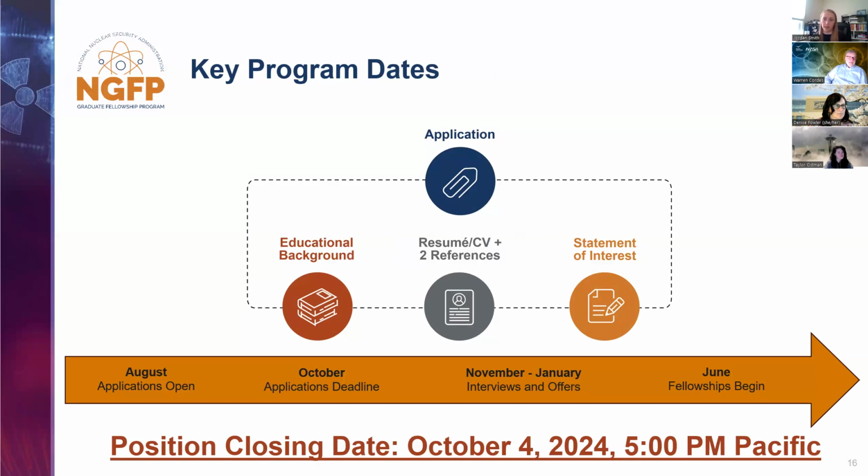Taylor, I've had folks ask before, if they don't get any offers for interview, will they eventually hear, will they get some sort of feedback? They will hear that they were not selected for the position, and that communication does go out a little bit later, because we don't want to send it in December and then have an office come back and say, actually, we'd like to interview this person. So it's after all of the interviews are complete that that communication goes out.